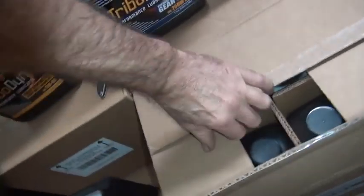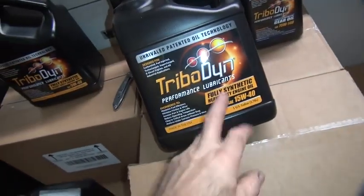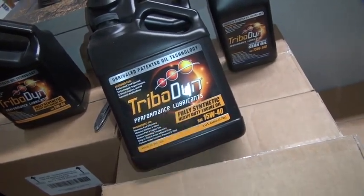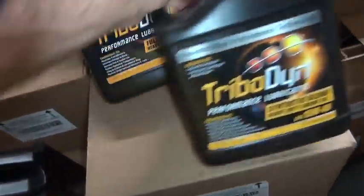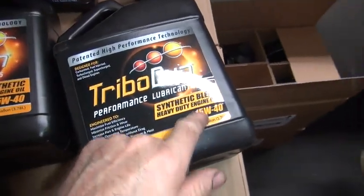If you got something with higher mileage on it, or something that's an older truck, you can run the 15W-40 in it. This is the full synthetic variation of it, but you can also get the synthetic blended version of it. It's the same looking label, but this is full synthetic, and this one here is synthetic blend.